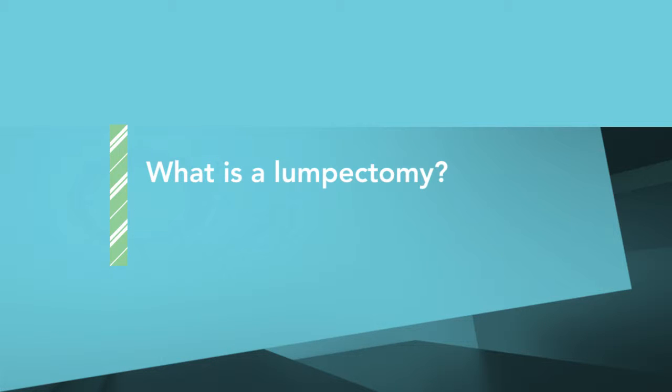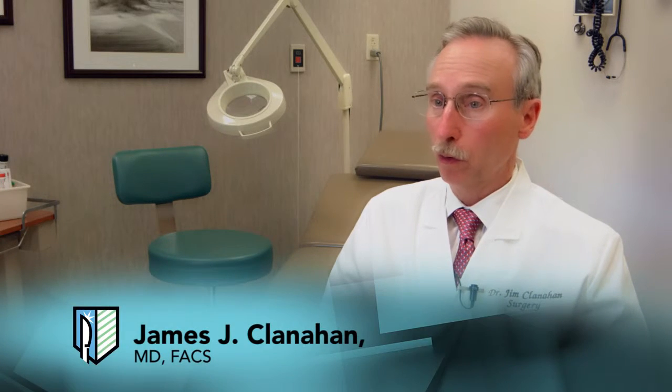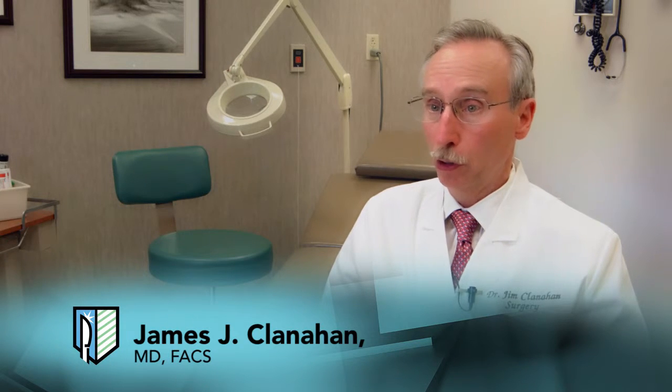That's where the majority of the breast is saved. The cancer is removed with a rim of normal tissue, called a lump of tissue. Often radiation is required, and that is one option for treatment of breast cancer.